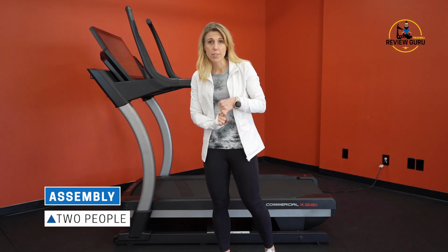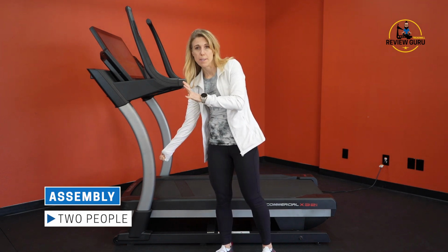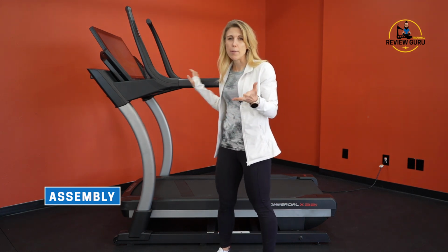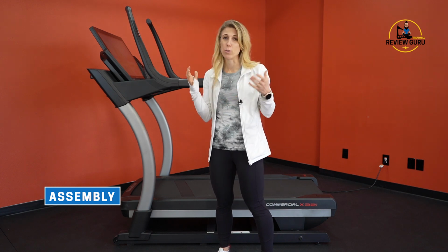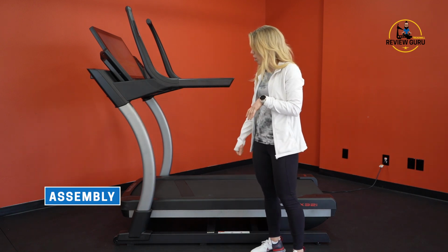We recommend having 2 people because you do have to have one person kind of stabilize it while the other person screws things in. Also, I can put a lot of things together myself, but because this is such a large, heavy machine, I recommend having somebody that has the arm strength to really be able to get those screws nice and tight. I'll put a lot of things together, but I tend to have the bigger guys help me with this one.